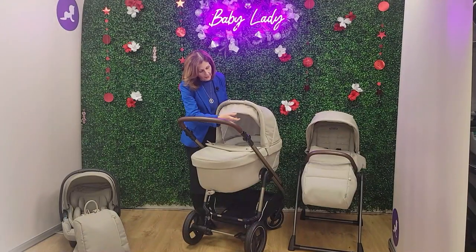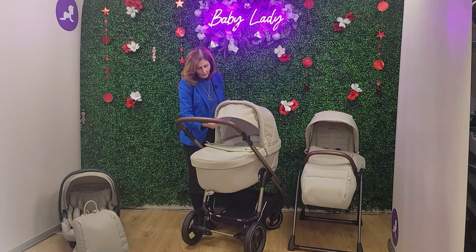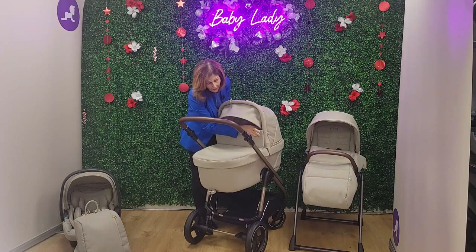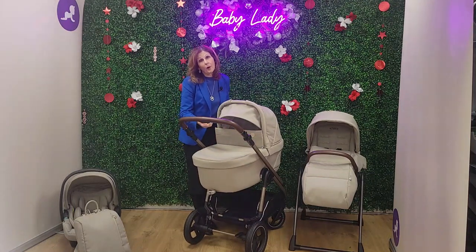If you're out and it's sunny, you've got a really handy little pull-out peak here, which you can just pull out. It helps protect from this low sun. And of course, if you put your apron back up, your little magnetic straps here just hold it in place. And as you can see, baby is very, very well protected.